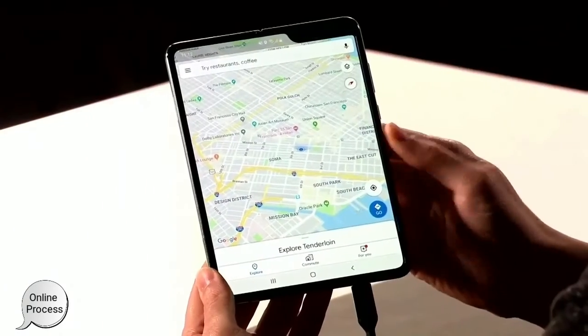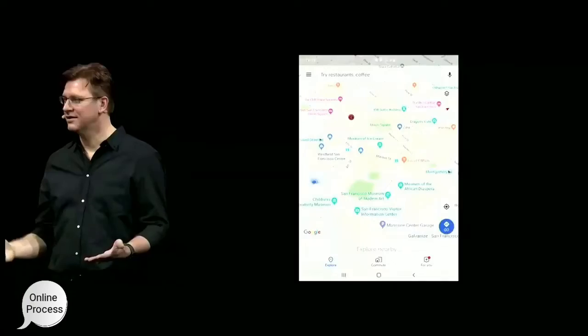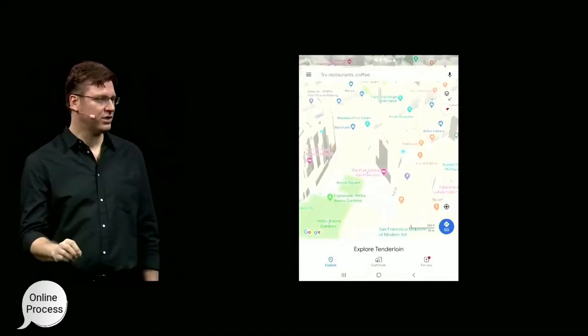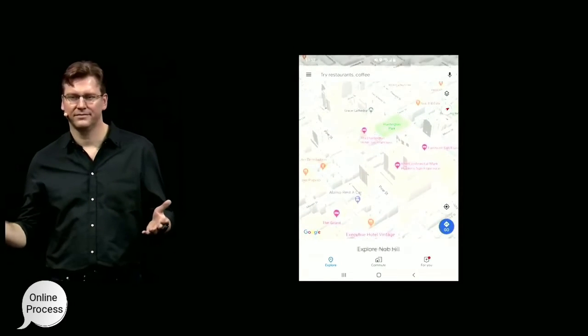As you can see, the same map that Josh was just looking at on the front display is already inside, waiting for him. Everything's just like he left it. That is the power of app continuity. And now he can see so much more, the street names, the restaurants, all in greater detail.